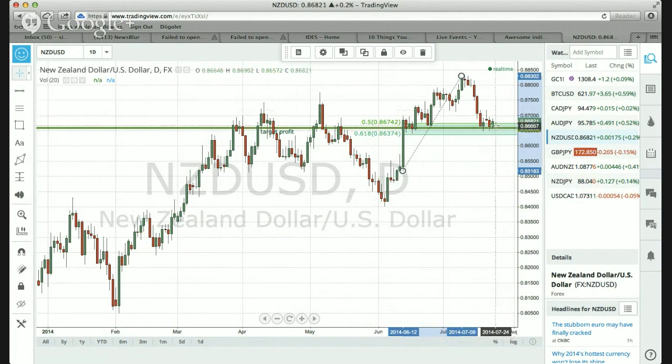If it pulls back to the 50% Fibonacci retracement level, and there's a 50 simple moving average, and there's a support level, and the candlesticks are showing an accumulation pattern, that's the kind of setup I really like. Looking for those multiple factors. So that's Kiwi dollar. Basically this is slightly in the money, but I still have to wait. I'm not moving my stop or anything.